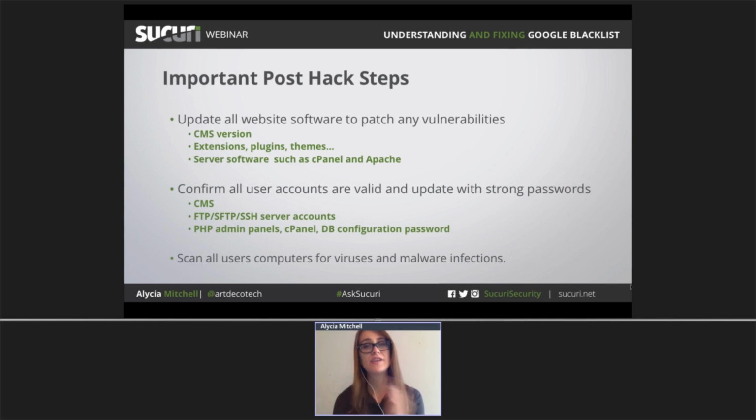In addition, any users that are logging into your backend or using your FTP, you want to make sure that they scan their computer for viruses. Website malware has been known to come from computer malware. So if somebody's using a text editor in the backend of WordPress or using an FTP client, malware can jump from a system into your website. So definitely want to make sure that that wasn't the point of entry either.